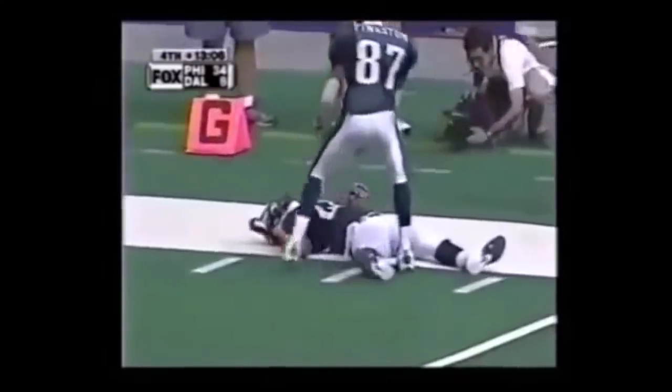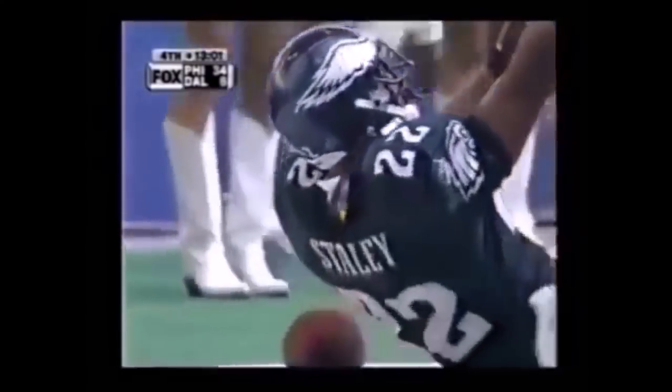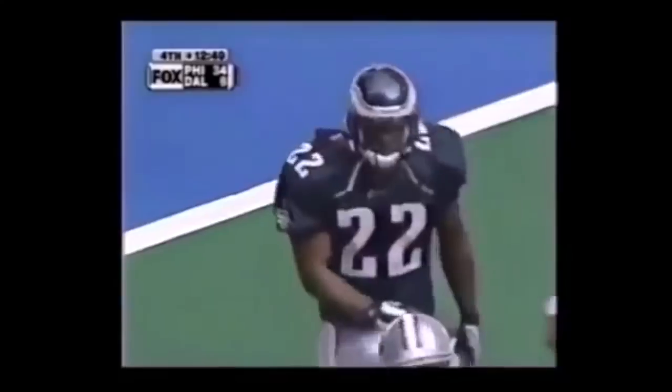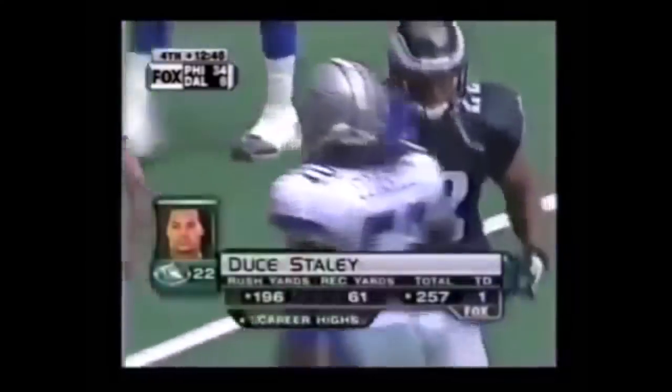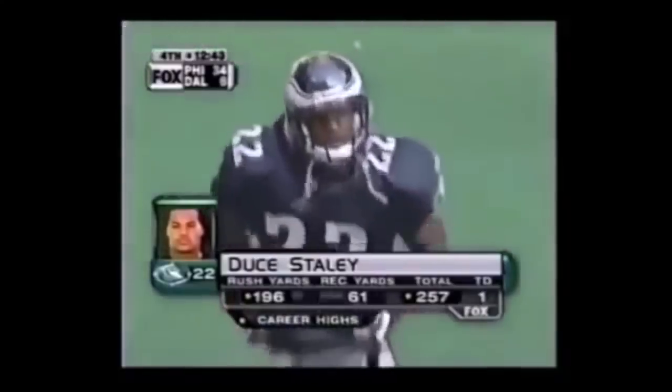Oh, and there goes Duce Staley. Foot race. Chased by Larimore. Staley gets inside the 5. Ryan McNeil finally takes him down inside the 10-yard line at about the 7. I don't know what they paid Duce Staley, but it's not enough for today. Whatever they pay him, he's earned it today. I think I would take him out. I don't think they have to find out any more from Duce Staley today. I think he did his job.